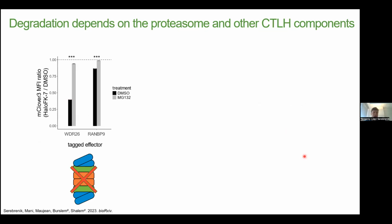Finally, we looked at the mechanism of degradation for both of these effectors. We first looked at whether they were dependent on the proteasome by inhibiting it with MG132, and we see that both WDR26 and RAMBP9 are dependent on the proteasome. With vehicle control, we see decent degradation, and then with the proteasome inhibitor, that gets reversed.